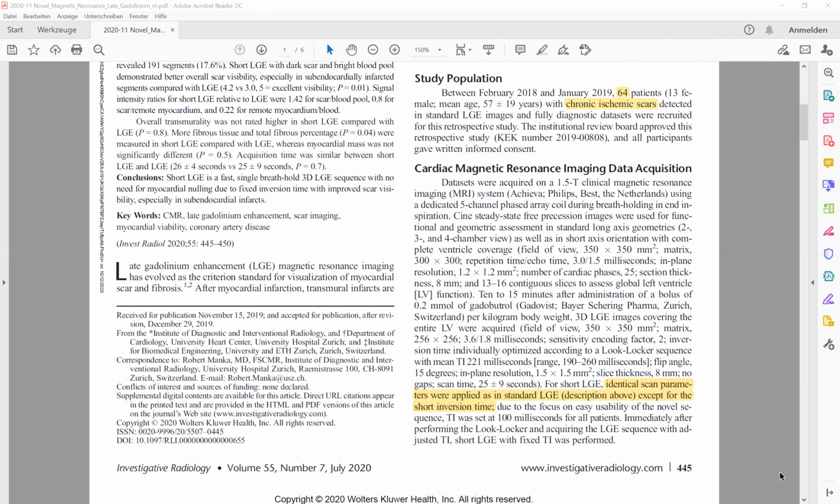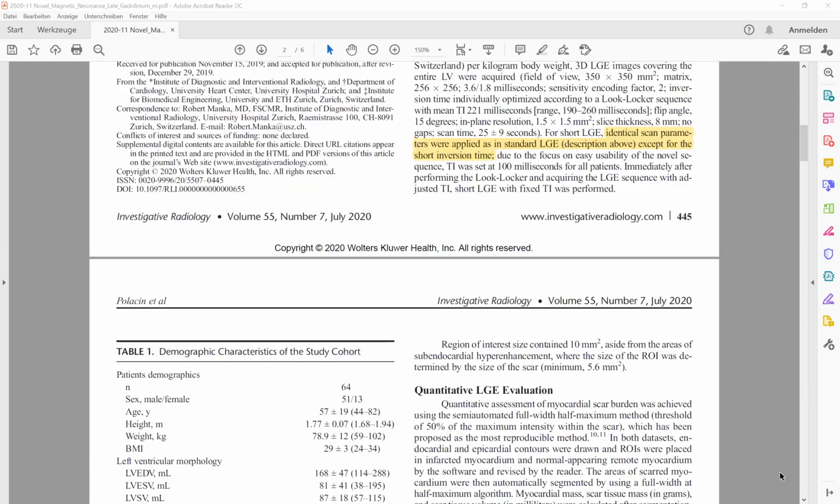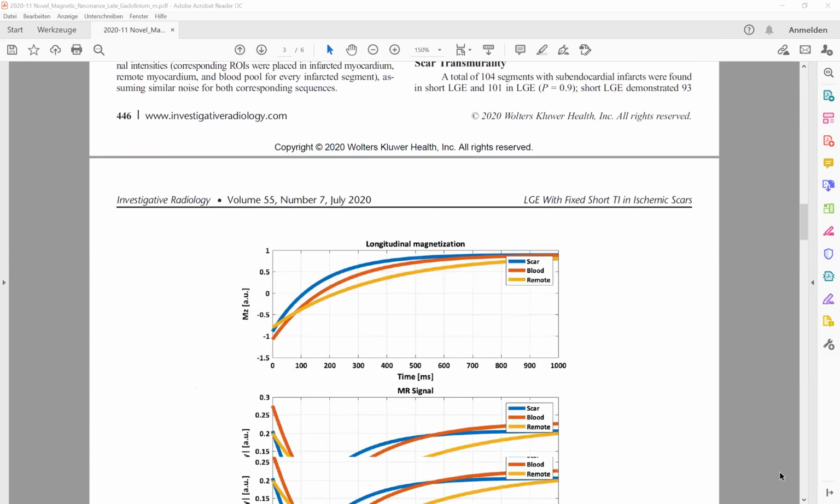Short LGE and normal LGE are identical, to be honest, except for the inversion time that is fixed at 100 milliseconds, not adjusted after a Look-Locker sequence as in standard LGE. So you don't need a Look-Locker and you don't need a physician to tell the technician, please adjust LGE at 220 milliseconds, for example. It's just performed and it's quite reliable. That was included in our protocol, and afterwards we had two readers look at the images.